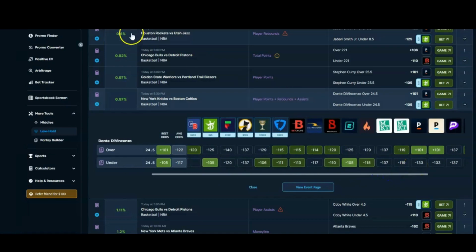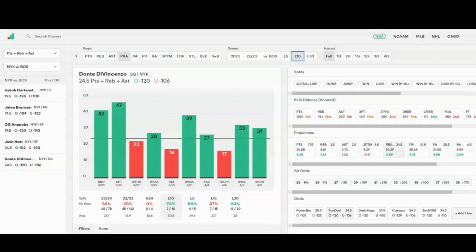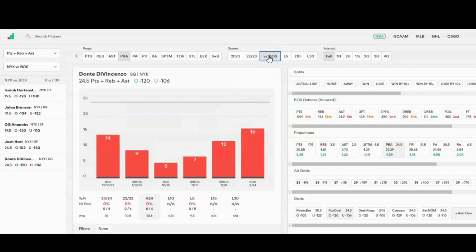So what I did is I took it a step further. I have a tool that I use to check this out. You're saying, okay, well, he's blasted this over 24.5 PRA the last 7 out of 10 times. That's awesome, right? Well, who are they playing? Boston. He is 0 for 6 in the last visits with them on this stat. So that's why I'm looking to go ahead and ride that trend, because it's the matchup that I like here.